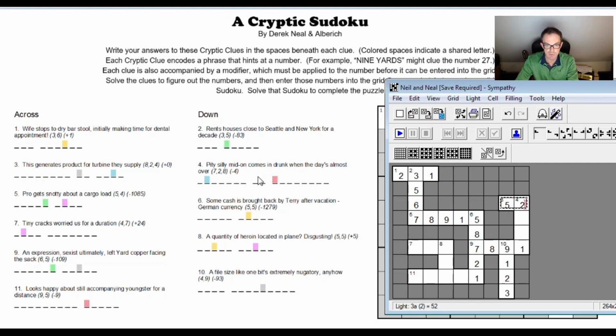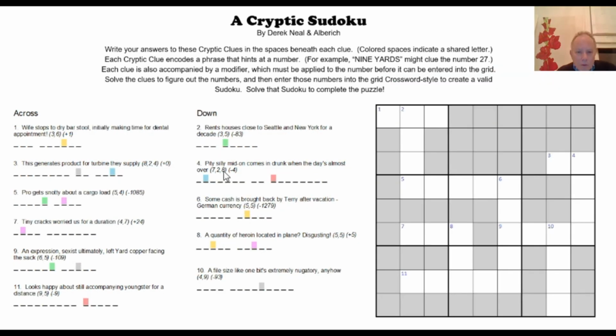So 4 down. Pity silly mid-on comes in drunk when the day's almost over. Wow, 728. Something midnight to midnight has an anagram of mid-on in it. In fact, tight around an anagram of mid-on gives us something to midnight. When the day's almost over. And pity for the something to midnight. What is pity? That's 7 letters with a U second letter and means pity and is some sort of hour quarter, no quarter given. Quarter to midnight, okay, which is 11:45.